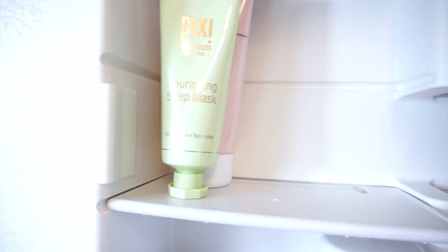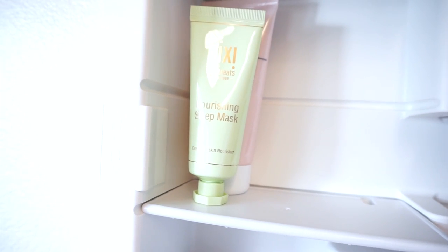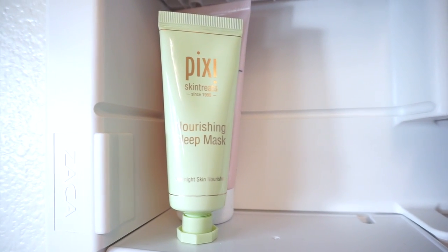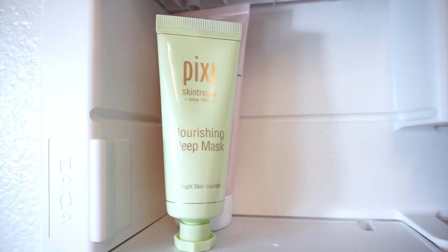Then we have the Pixie Nourishing Sleep Mask. This is an overnight nourishing mask. It has the texture of a cream, and you just put it on and you sleep with it and you rinse it off in the morning. And it kind of plumps your skin overnight. This stuff is so great.